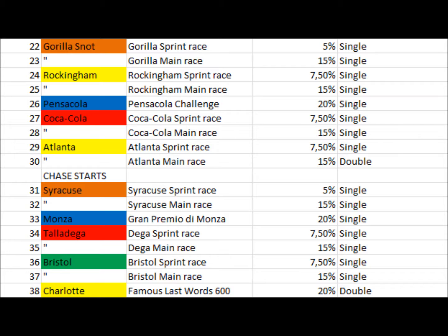We move on to Talladega. The Talladega sprint race of 7.5% and the Dega main race of 15%. Both single points, and after Talladega there will be one week and a comment deadline again. So everybody has to comment on one of the races from Atlanta, Syracuse, Monza or Talladega.